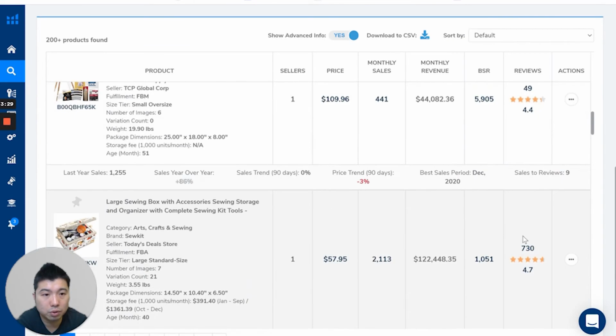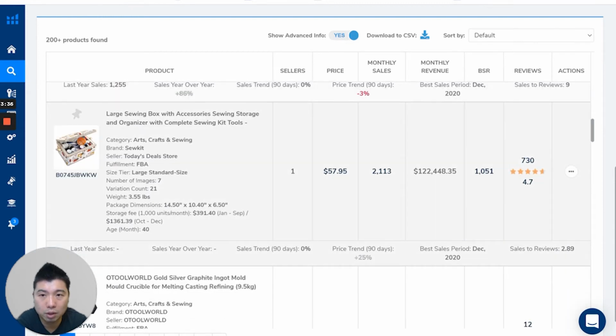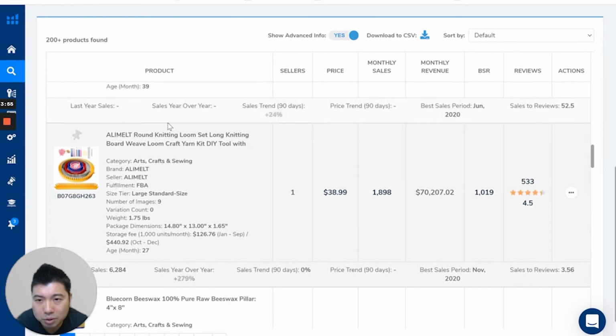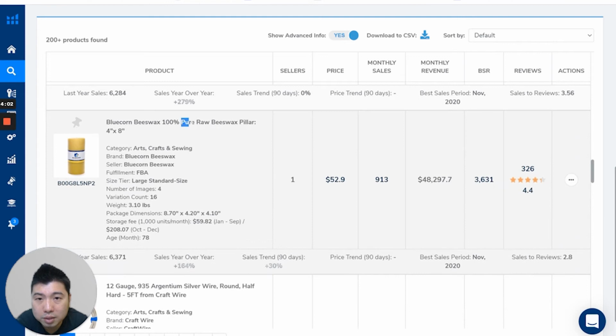So going through it, okay, 49 is interesting. Art supply, as you know, I think it's a little competitive. Large sewing box, melting. Okay, the stats look good here, but I think this product is actually gold. Melting casting, mold casting. Maybe, I may be a little too difficult to source that. Beeswax pillar. Okay, that is interesting. So I would further research this.